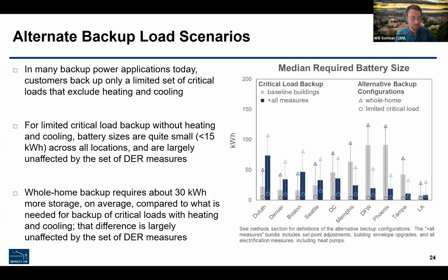My last sensitivity here is just this alternative backup load scenario. Won't spend a lot of time here, but we mentioned that all of our results have been focused on heating and cooling load. And now we ask the question, what would happen if we exclude heating and cooling? And that's this limited critical load scenario, where we're just backing up refrigerators, lighting, water heating, and some plug loads like internet. And you can see that for those cases, battery sizes were quite small, all less than 15 kilowatt hours across all locations, and they are largely unaffected by the set of DER measures. So you can see that in these circles.